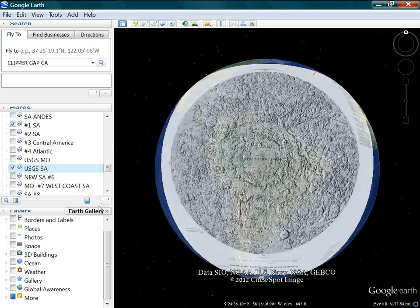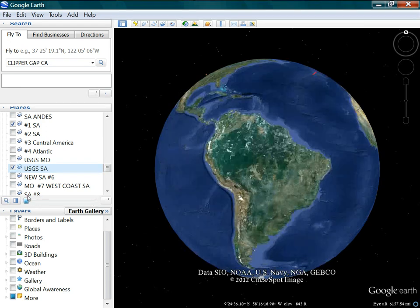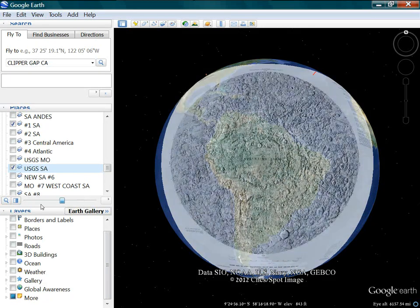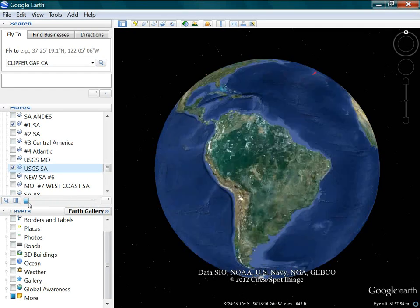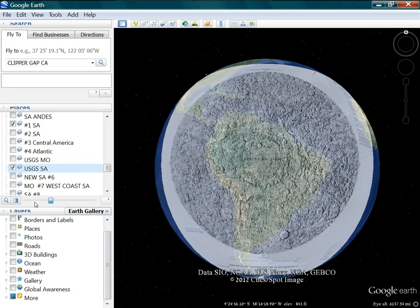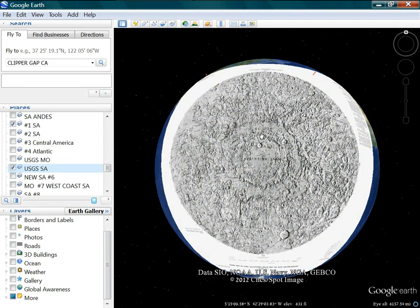And this is South America, people. You see this crater off to the side right here? You can see that crater right there in South America. It's a perfect fit. It's real simple. This one here, this is just basic. This is the one that, I mean, this is right in our face.